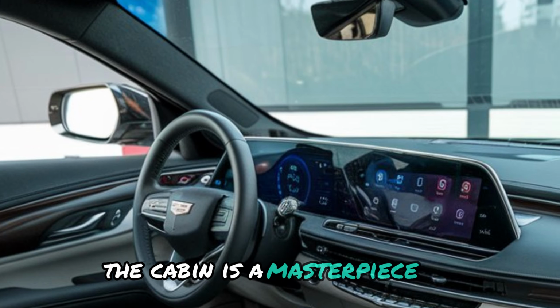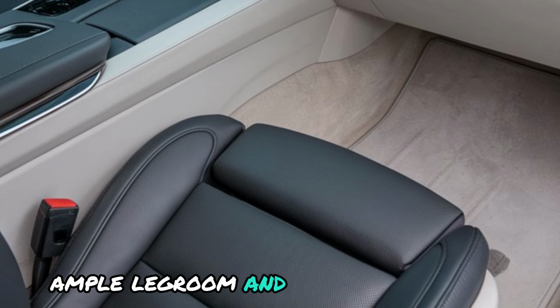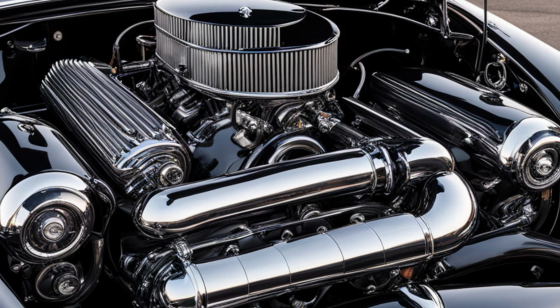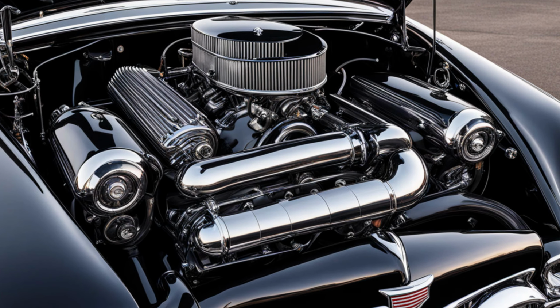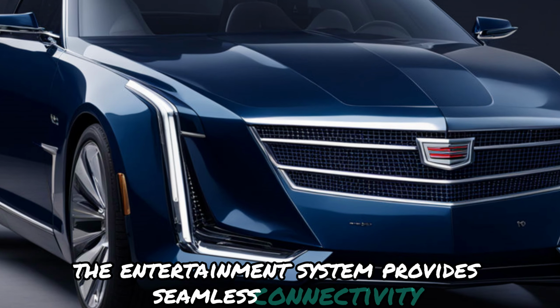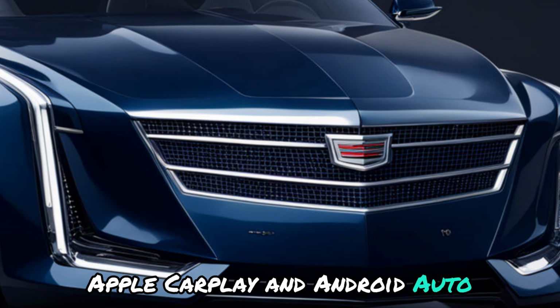The cabin is a masterpiece of craftsmanship, offering opulent seating, ample legroom, and a serene ambience. Powerful engine. Under the hood, the 60 Special is expected to house a potent engine, delivering impressive performance and efficiency. Cutting-edge technology. The infotainment system provides seamless connectivity, offering features like wireless Apple CarPlay and Android Auto.